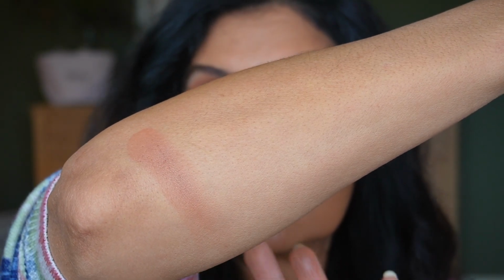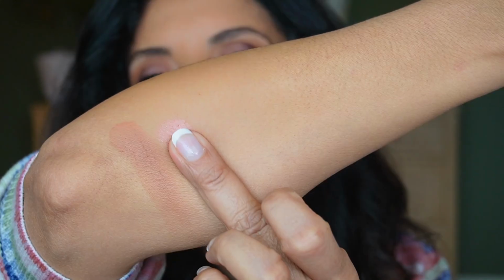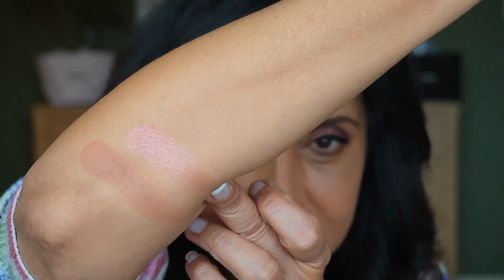Now let me swatch these for you, and these are very smooth. So again, this is Latte Frappe, which is a warm matte beige brown. And the other one again is Peach Glacé, which is satin bronze pink. Now let me show you the look that I did using just these 2 shades. I used Latte Frappe in the crease, which is the matte shade. It is pigmented, you could blend it out, and you could also build it up. And then on my lid, I added the satin bronze pink shade, Peach Glacé.